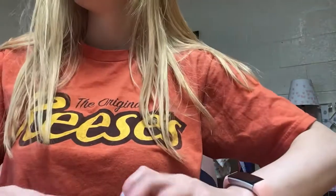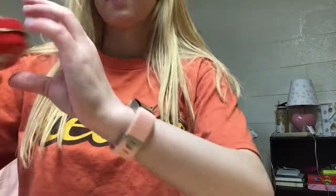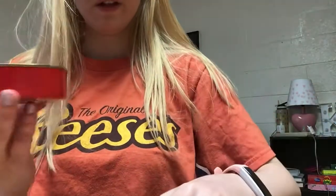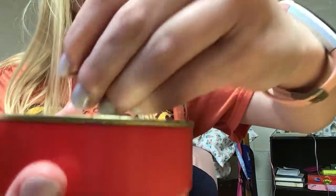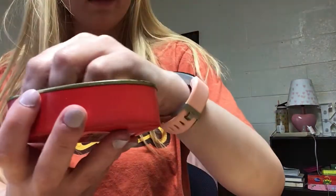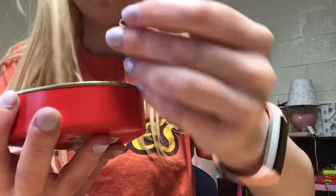The next item is this little box. My grandma got this for me at the Goodwill. It just has my favorite pairs of earrings in them. I have little heart earrings. I have these. What is this? Stud. And then I have some pearls. And then I have some flowers.